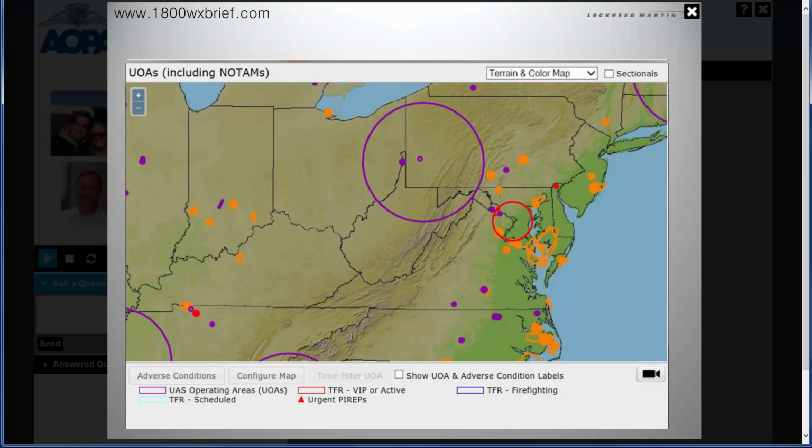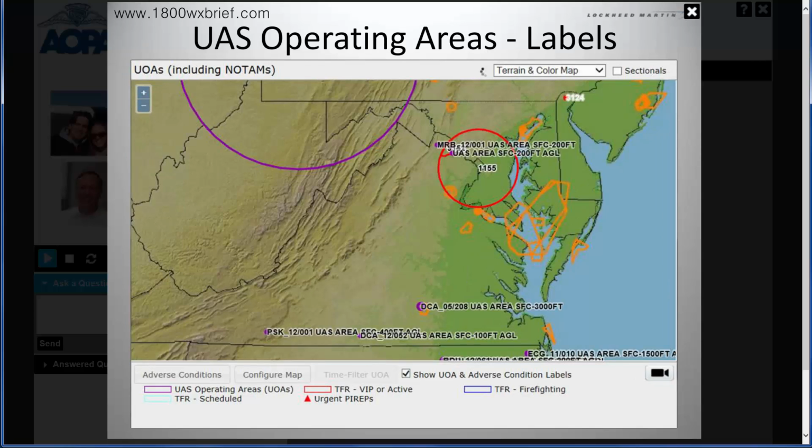And then the last is a checkbox for showing the UOA and adverse condition labels. And this gives you the ability to get more detail without having to click on the item. It'll show the label. The 1155 is the TFR around DCA. And then the UAS operating areas have some of the information. It has the NOTAM number and then the elevation, the most important things that you want to see at a glance.